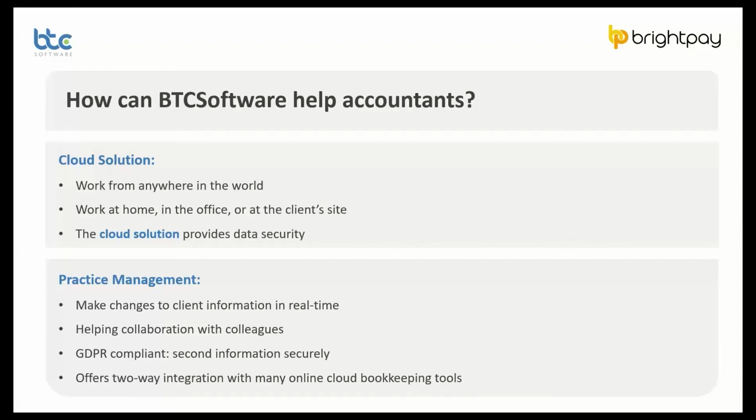What we do offer is a hosted environment in that we install a VPN on each of the machines that need to access the software. That offers kind of the gateway key to unlock the data that's stored securely in the cloud. So we use Amazon Web Services to host the data, and the data is stored in 2 UK-based Amazon data centers. Work from home, in the office or at the client's site, so your employees have the flexibility to take their laptops anywhere, including client visits. The cloud solution provides data security, so you can ensure your client information is safe.